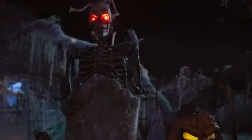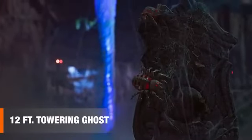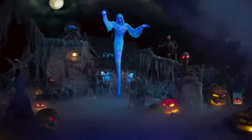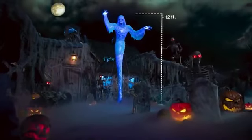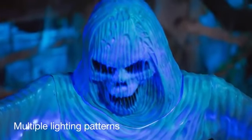Legend has it, it's the last thing you see before you die. A spectral vision towering above you, hovering high in the air. At 12 feet tall, the 12-foot towering ghost looms largest in almost any deathly display.